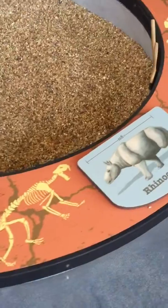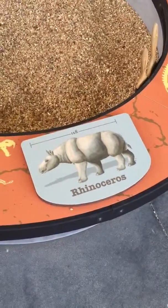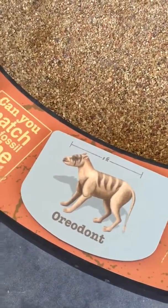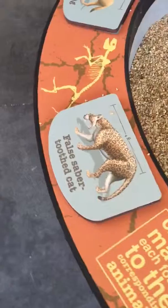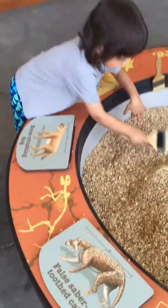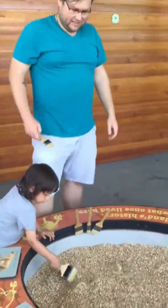And a rhino. There used to be rhinoceroses here, Ian. Oh my goodness. 12 feet long. Oreodont. That looks like a half zebra, half coyote dog or something. Looks like Dumpy. A false saber-toothed cat. What is this? Look at a square. Wow. Look at this one. So cool.